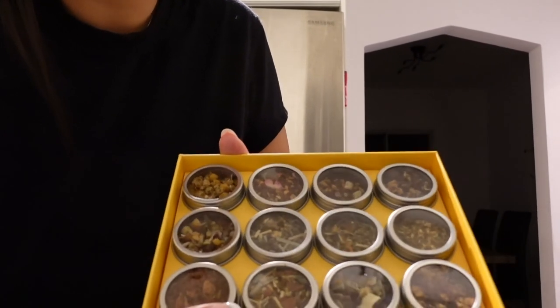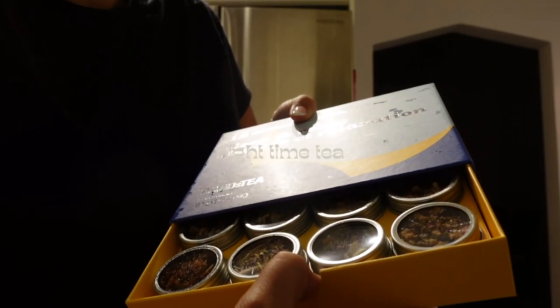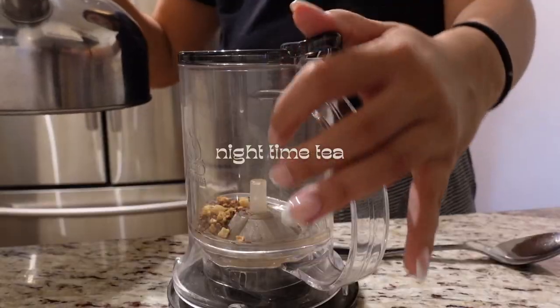Let me show you guys how cute this is. I love my teas during the cold months. They're my favorite thing ever. So pretty. This is the little tea thing that I'm using. So as you can see, the little loose leaf is there.